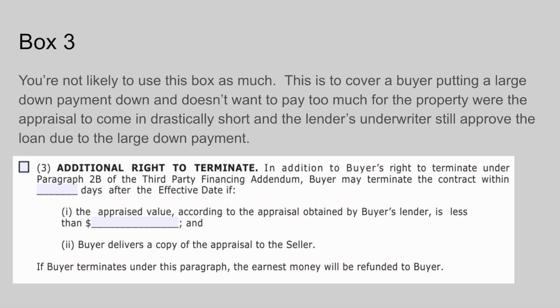So if you had a 7-day option and your lender says our appraisal is due back in 10 days, then you could say like 18 days here or something like that. Okay. And then it gives you a ceiling amount, or a floor amount, I guess you would say, that you could put here, saying as long as the property appraises for at least $850,000, we're still in the game.